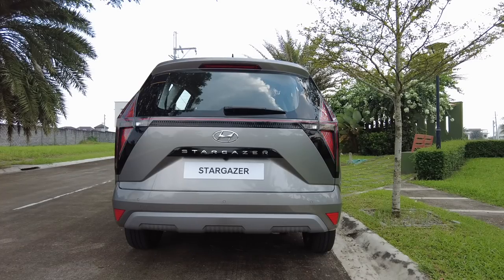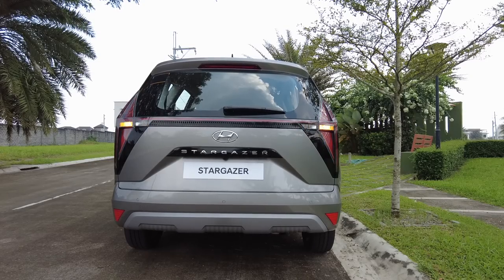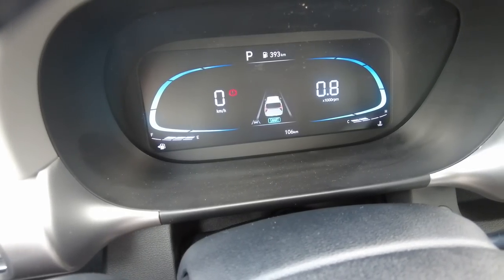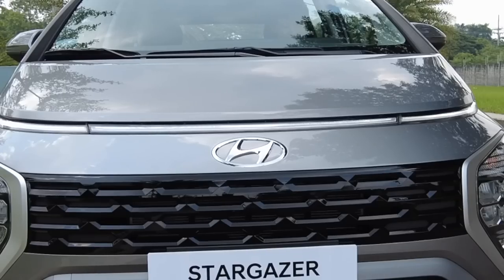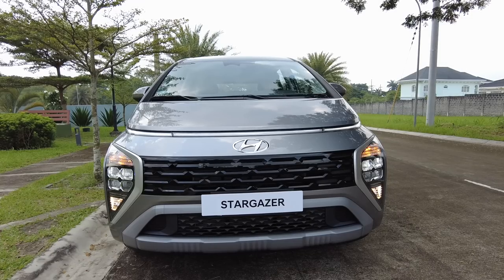Brake, left, right, reverse, hazard, high beam. It also comes with auto high beam, park light with fog lamp, and headlight, hazard, just the hazard, and the horn.